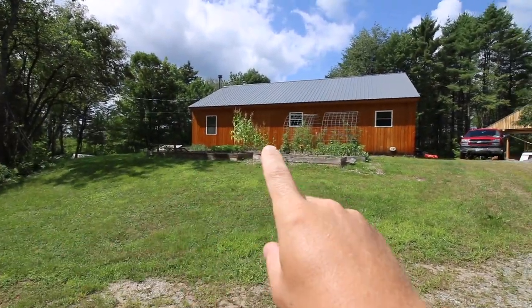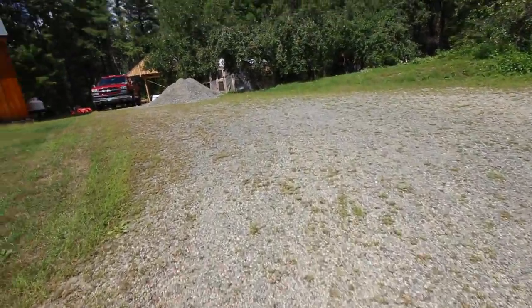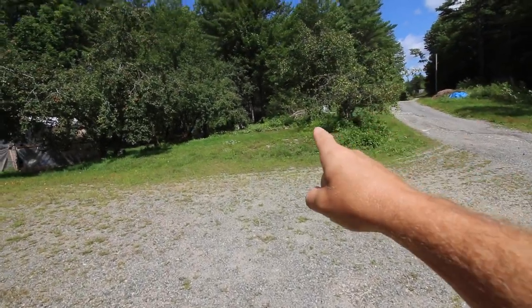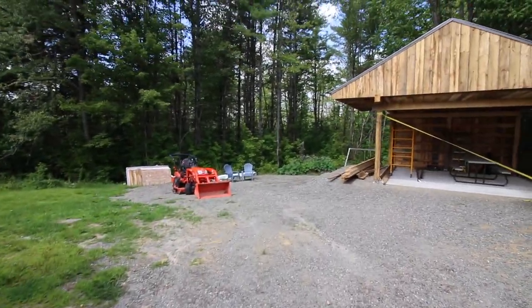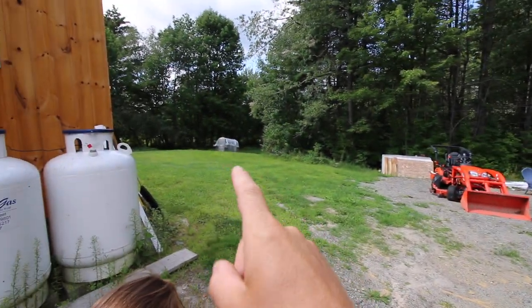So you get the house with the raised bed gardens. Call this the upper driveway. We had New York City here earlier. We got our winter chicken coop. Here's the outdoor kitchen. And then we'll go walk down this way.